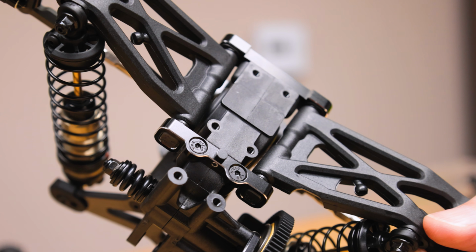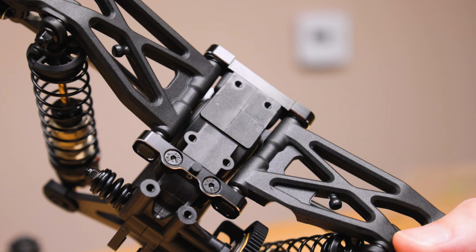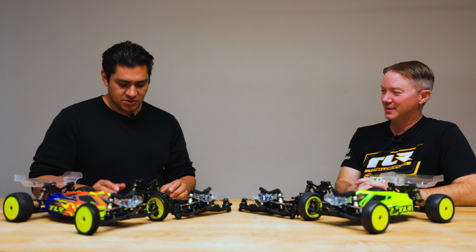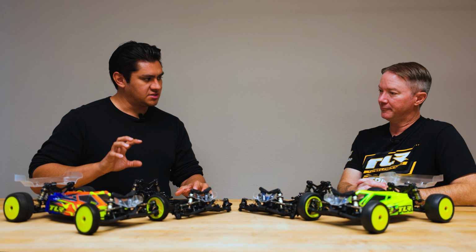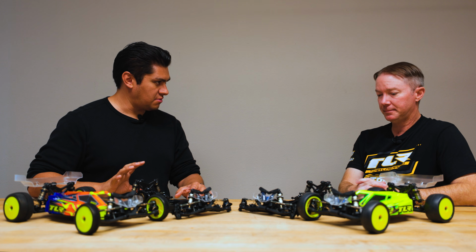I remember that on the original 22 you had that small little screw back here, and so that's clean. Now, just one thing I want to be clear on is the transmission case itself, the gearbox, is exactly the same amongst both. Got it.